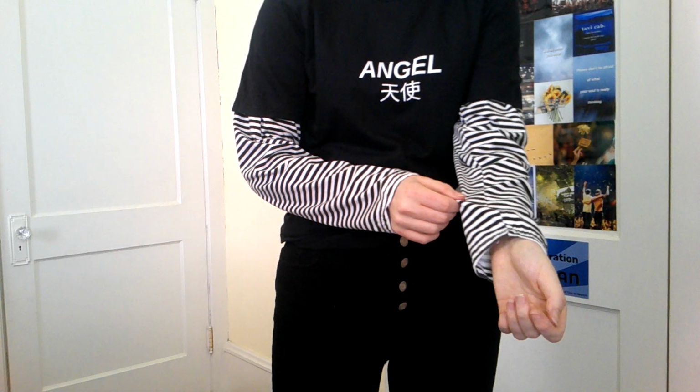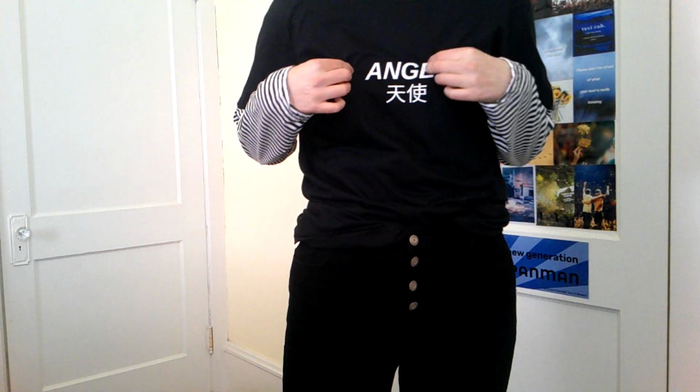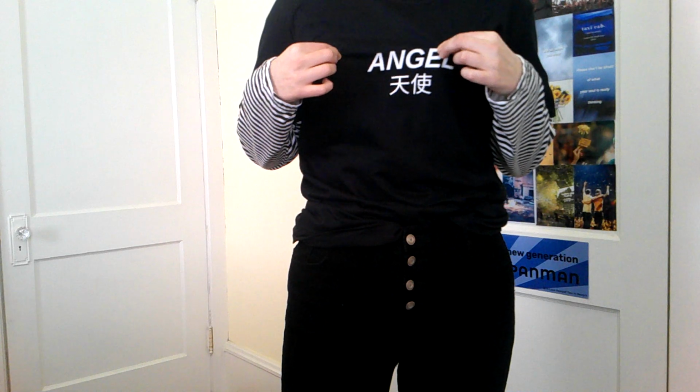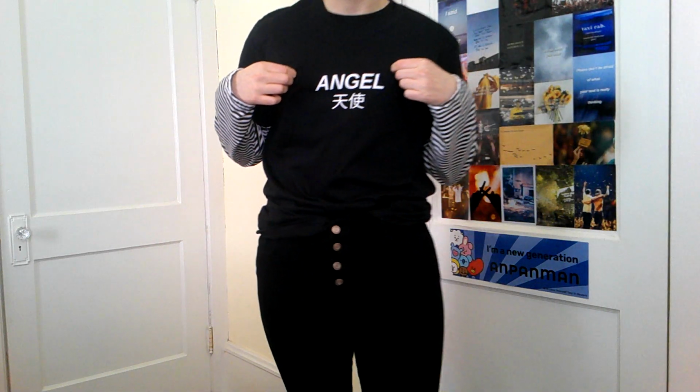I love this outfit. I think it looks really cool layered. And also, if you don't have a striped shirt, you can literally just use a plain white shirt or a plain black shirt or a red shirt or something like that. Any other long sleeve shirt, I think that would be really cool too. I just happen to have the striped one and I love doing that so much.